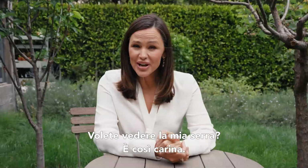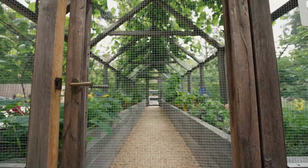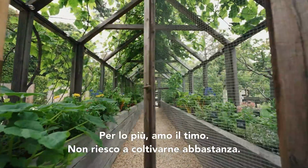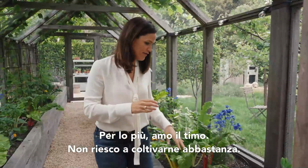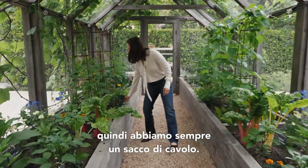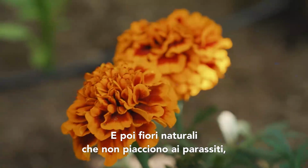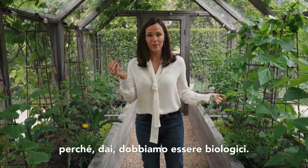You want to see my vegetable house? It's so cute. I'm all about herbs. Mostly I want thyme. I cannot grow enough. My kids and I love kale chips, so we always have a lot of kale. It's tomato season, it's green bean season, and then just natural flowers that pests don't like. Because you gotta be organic.